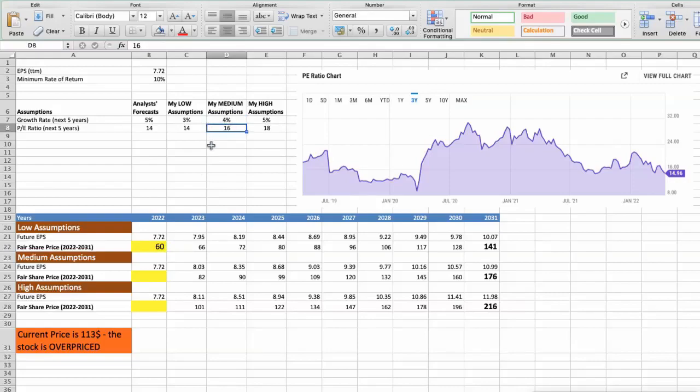Future PE would be average, 16. In this case, the fair value of the stock today would be $75. Third scenario. Scott's will have high performance in next 5 years, and we will use the following parameters in our calculation. Future growth rate would be high, 5%. Future PE would be high, 18. In this case, the fair value of the stock today would be $91.